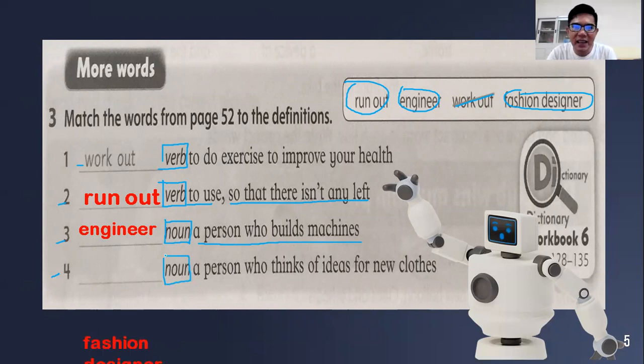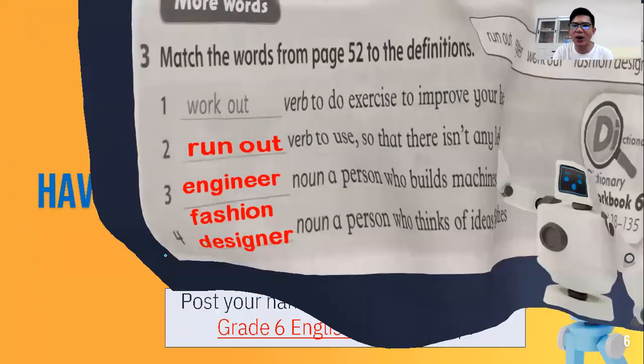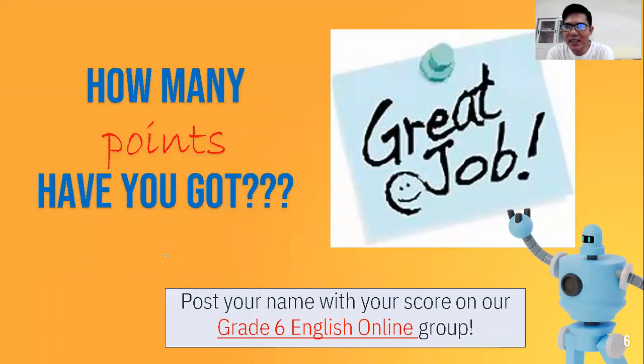And that's a fashion designer. Again, for number two, ran out. Number three, engineer. And number four, fashion designer. For question number two, we've got 12 points. For question number three, we've got 6 points. So all in all, 18 points. Okay. 12, 13, 14, 15, 16, 17, 18 points all in all. How many points have you got?